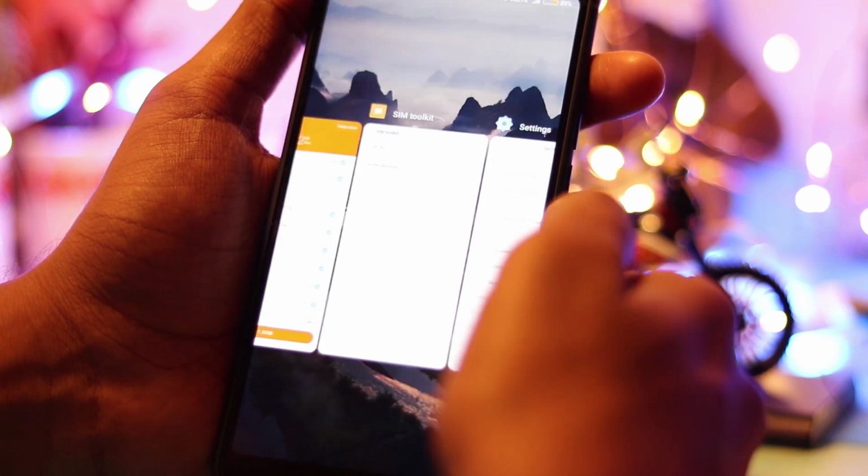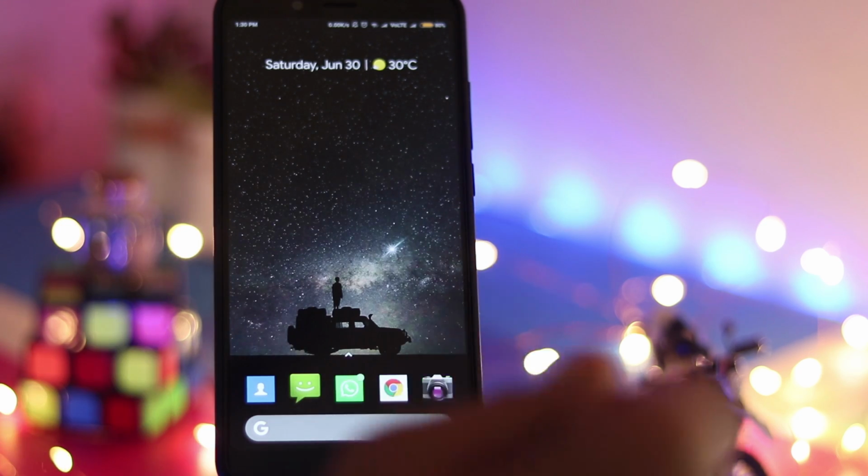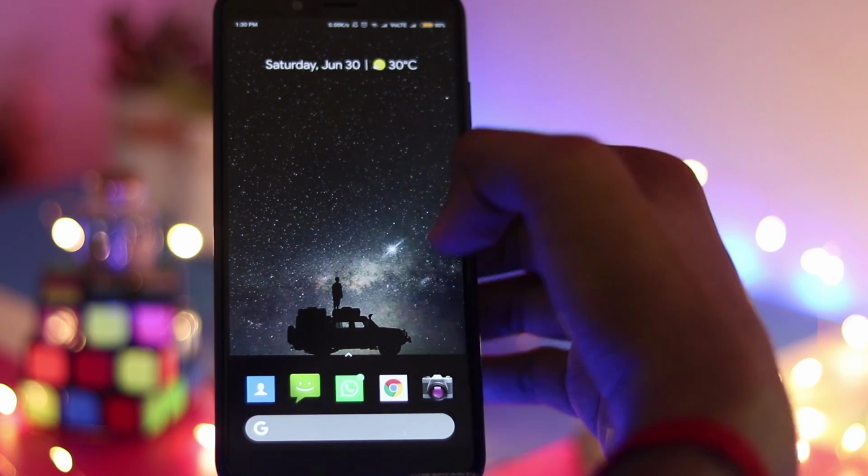Then let's talk about the launchers. I have tried out Nova launcher, I have tried out MI launcher, I have tried out customized Pixel launcher. I currently use the customized Pixel launcher and it is pretty smooth. It does not have any issues with any of these launchers.